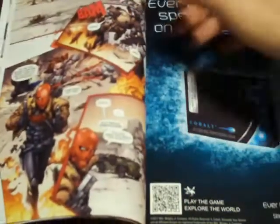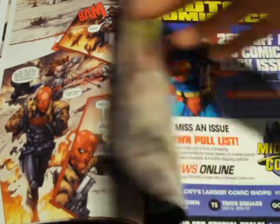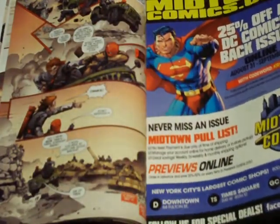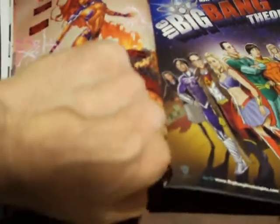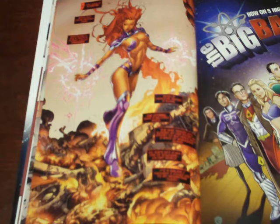I'm a big Red Hood fan, so I was really enjoying this. I really like how you can see his emotions in his face. I'm not exactly sure what kind of mask it is. Maybe we'll find out more about that later. I'm not sure if it's the hood, like a motorcycle helmet, like it was in the animated series, but it seems to have expressions. So that'll be pretty cool to see how that develops.